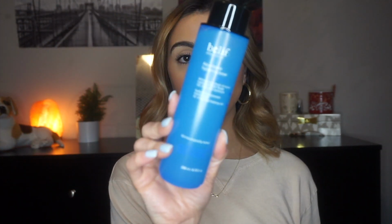It's my favorite toner. I love a good hydrating toner. I don't like for my skin to feel stripped and drying, so I use this all the time, morning and night, right before I put on my serums and my moisturizers. And trust me, it makes such a difference, and it usually lasts me about 6 to 8 months, so you definitely get your money's worth with this guy.